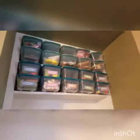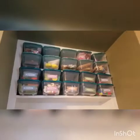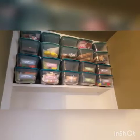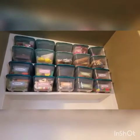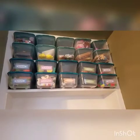I just wanted to show you guys all the busy boxes that I have. I had to put them up high. This is our shelf. I had to put them up high because the boys kept getting into them without permission. But this is what I use to keep the boys busy while I am trying to study or get things done in the house.